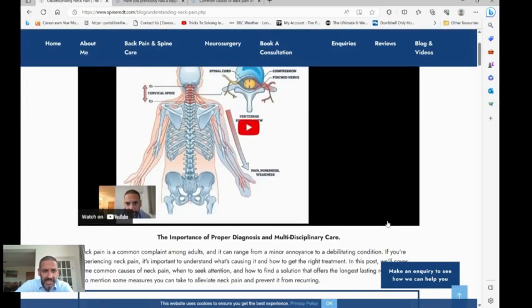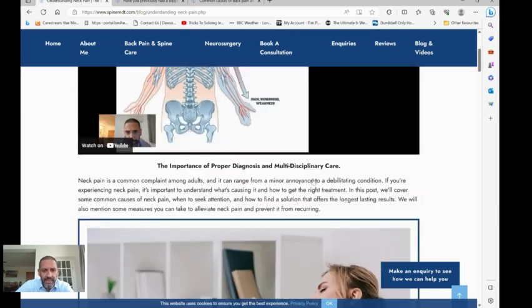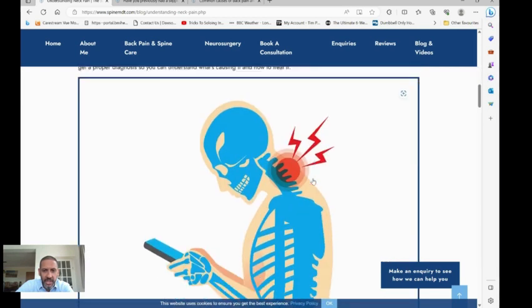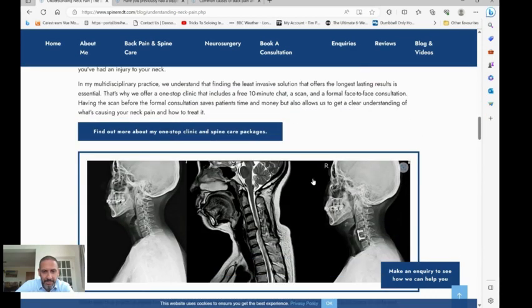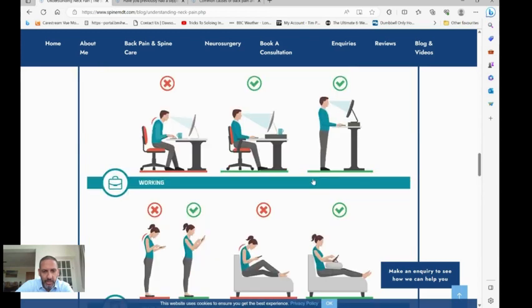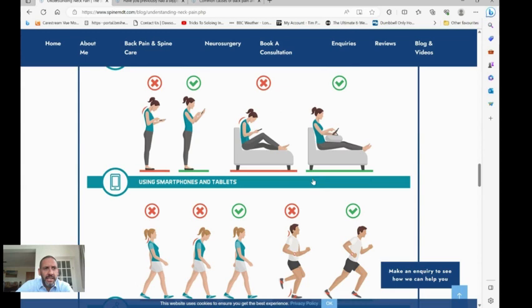I've also recently done a YouTube video on cervical radiculopathy, but that's specifically if you have arm pain. But obviously your workstation, looking at mobile phones and all of these things can accelerate the pain and the symptoms. So improving your posture and your workstation, things like that, are important measures you can take. And again, these are things that the osteopaths we work with and physiotherapists and chiropractors can help you with.